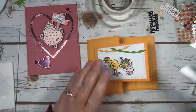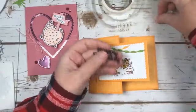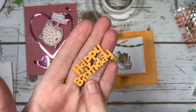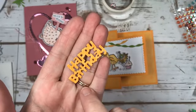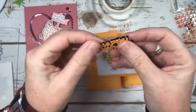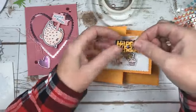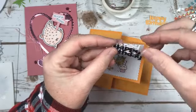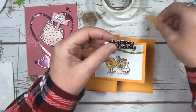All right. So for happy birthday, originally I did Melon Mambo, and I actually cut this out of the designer series paper also, if you can see the little check on it. Originally I had the black to do the shadow, and then I thought it was a bit harsh. So then I took a white to do the shadow. We'll see if that's better, but it might not show up on the white. Oops, what am I doing?